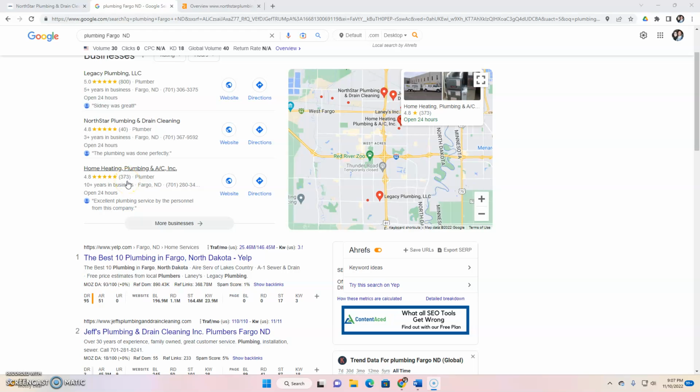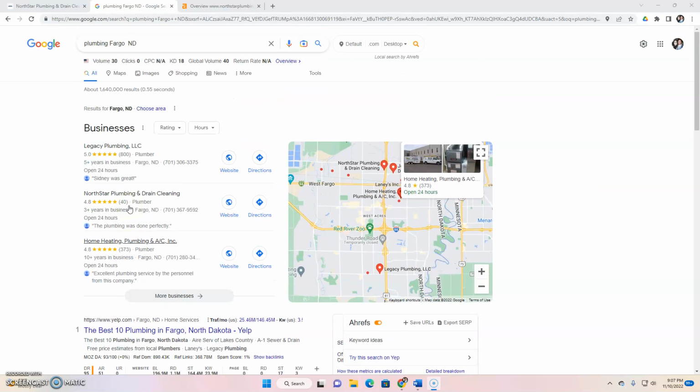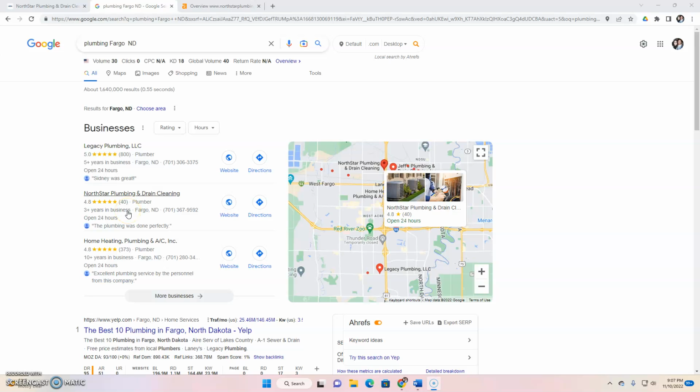Now, the way these companies get into the top 3 is to have the most keywords in their website, and they also have to have the most citations, okay? A citation is anytime your business name, phone number, and address is listed on another website. Google will issue you 1 citation for that, okay? And I talked earlier about organic keywords. That's anytime a potential customer types into Google in order to find your services, okay?